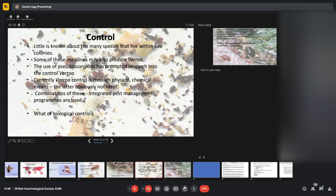But there are problems with using chemicals because you can potentially get a build-up of chemicals in the wax, and you've got to do it at special times so you don't get it in the honey. You're not allowed to use chemical treatments when you're collecting honey, when the supers are on and the bees are storing it for your benefit. Honey occasionally gets tested for the presence of anything.